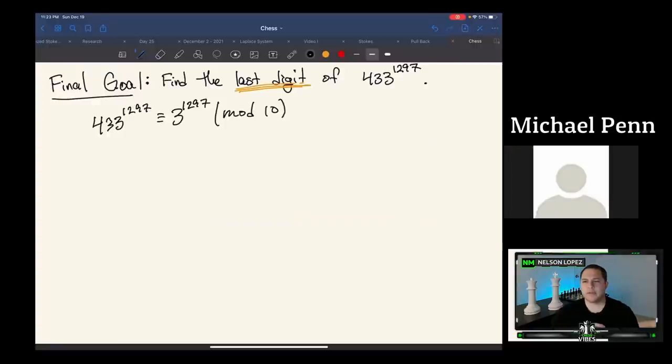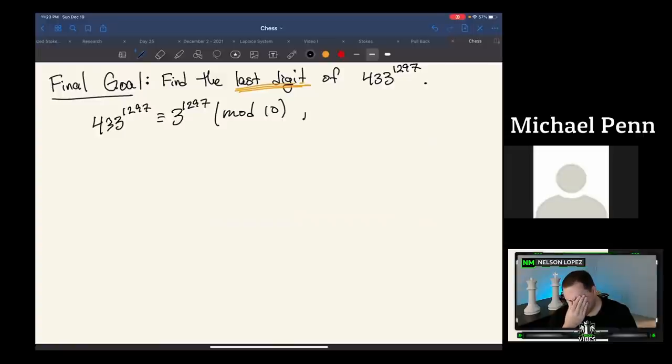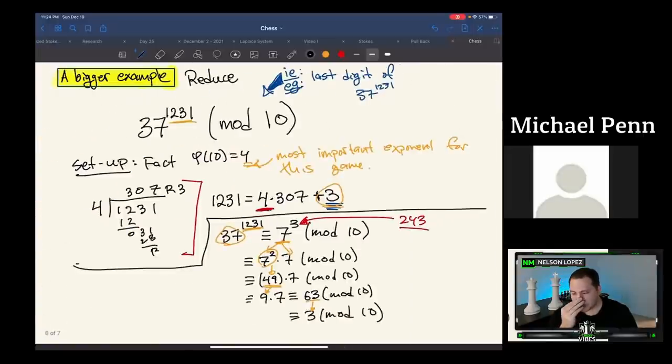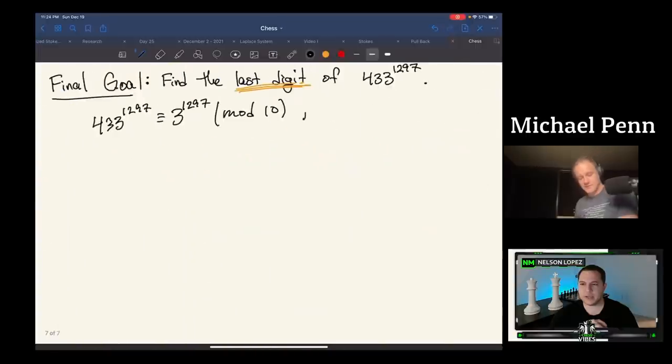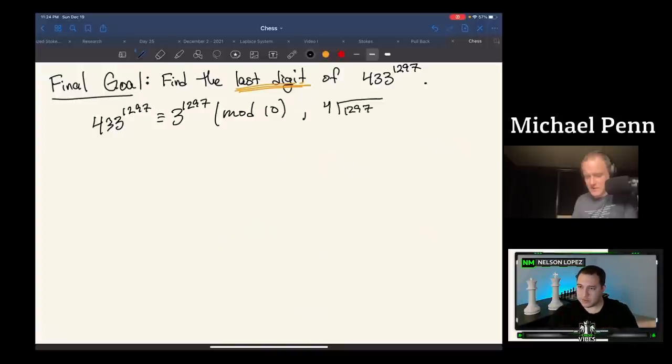Right. So we have to reduce the exponent using the Euler's part. Yeah, yep. So I'm trying to remember exactly how you did that. Because it's mod 10, we know that that's 4, right? Right. So we have to basically divide 1297 by 4? Right. Okay. And then we'll get some remainder. So what remainder will we get?